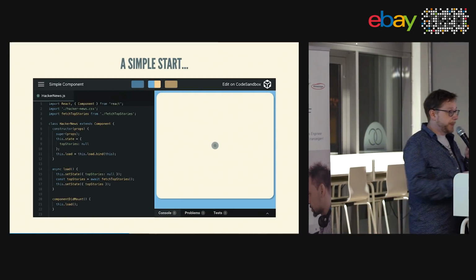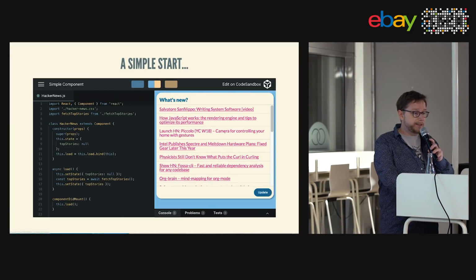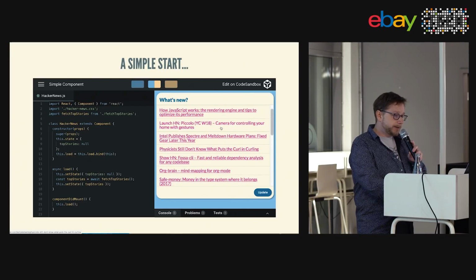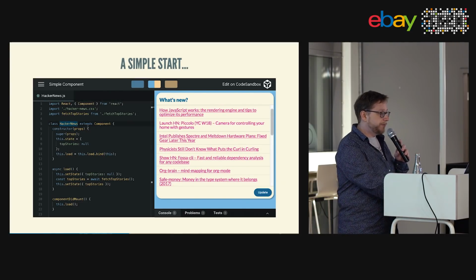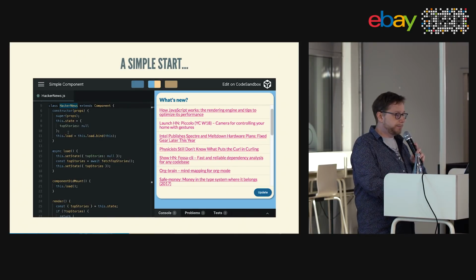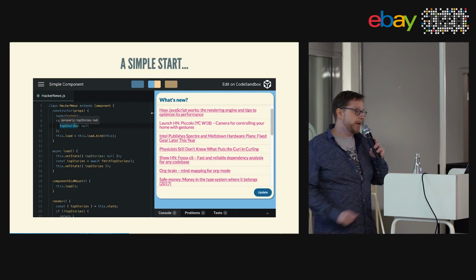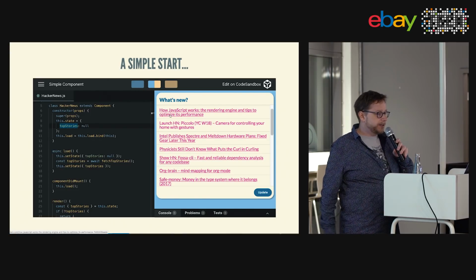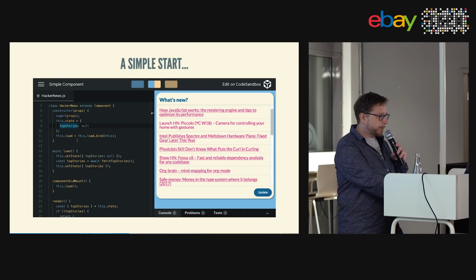This is just a very basic box that fetches some Hacker News. And as you can see here, this is kind of a naive approach of React. It's just the basics. We have a component. It has a constructor, and it initializes its state. That's the top stories. It's an array of stories. Each item in the array has a title and a URL.